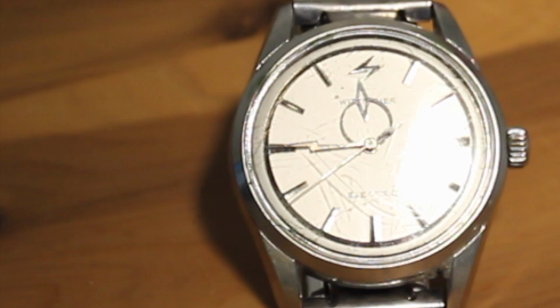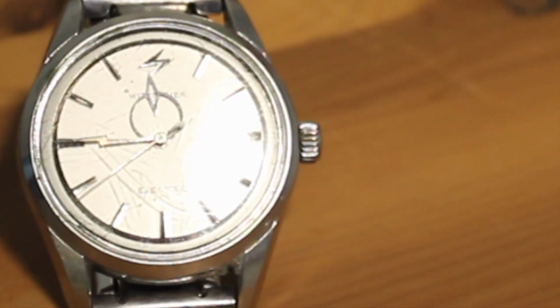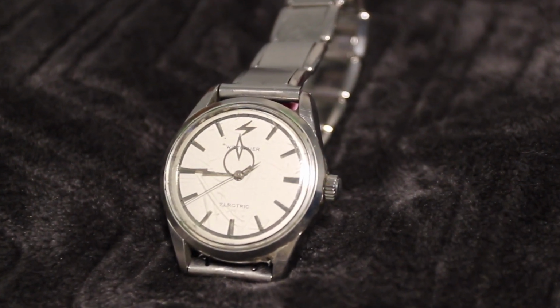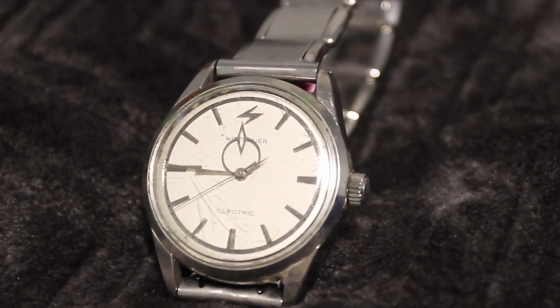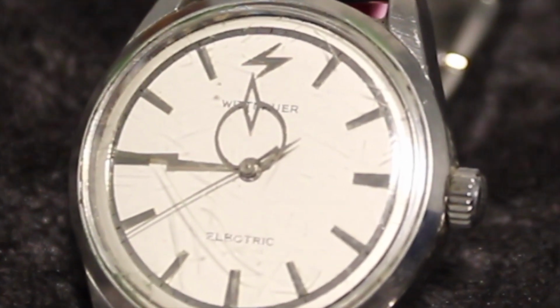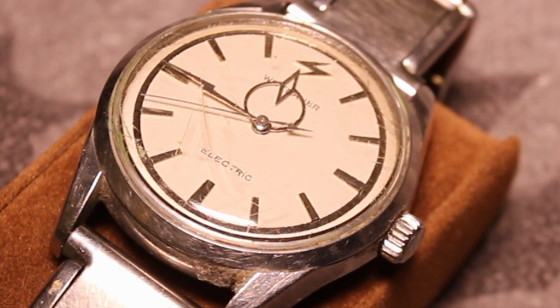This next one is one of my favorites. It's a Wittnauer electric. Now from the basic research I did, the movement is a 4750 electric movement and it's around the early 60s. So this one I really enjoy wearing. It's not in perfect condition, but none of these watches are.